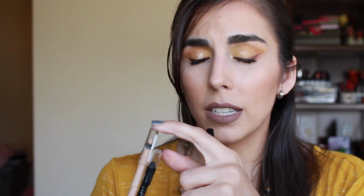It's just pretty old, as is this nude one. I want to say I've had it for 3 years. So I'm just gonna throw them away. They're very affordable. I'm going to repurchase them because they are the best gel liners.